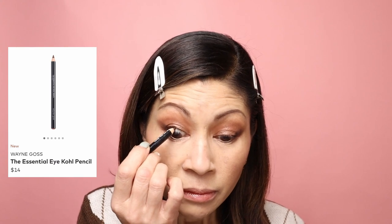Okay, eyeliner and mascara on. I just went ahead and tightlined my upper waterline with the Wayne Goss KOHL pencil. This is in brown. It's been a really long time since I've used this pencil, but I thought with this beautiful, neutral, everyday eyeshadow look, I would go in with a brown pencil. It's a little softer, a little more muted than black, and I think it looks absolutely natural.